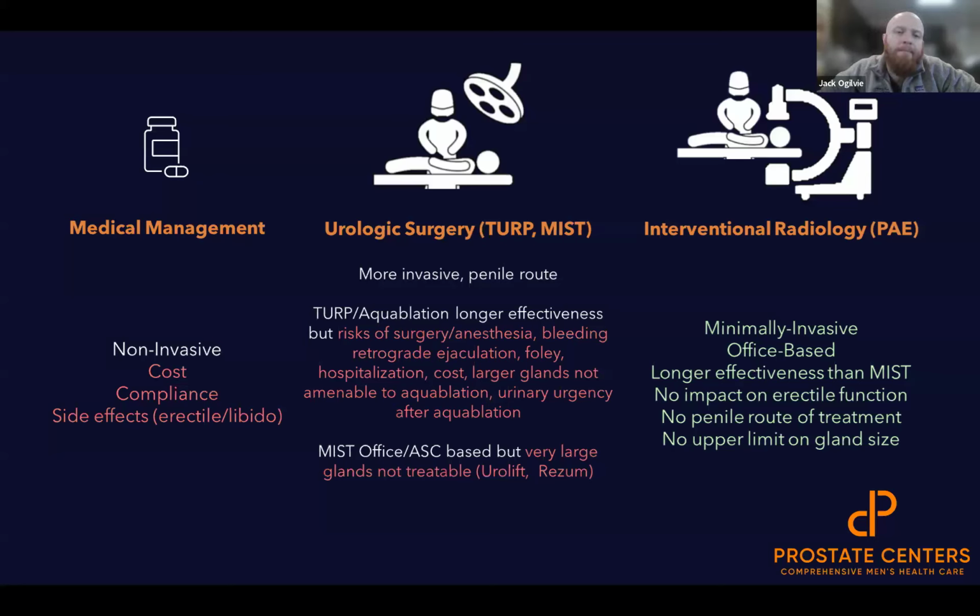And so to talk about the minimally invasive surgical therapies that the urologists are doing in the middle here, these are all being done through that penile route. So they're more invasive than the procedure that we do, the prostate artery embolization, which we'll talk about in more detail in a second. Although they are still considered minimally invasive because they're not making a big open incision in the skin, they are a bit more invasive. A lot of these procedures have higher potential complications because they're actually cutting tissue out from the inside of the prostate.